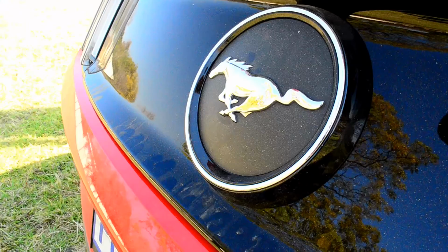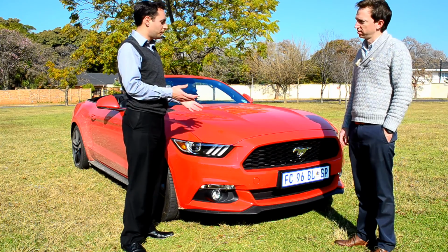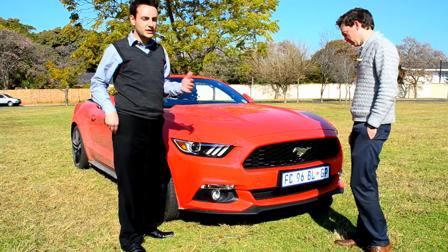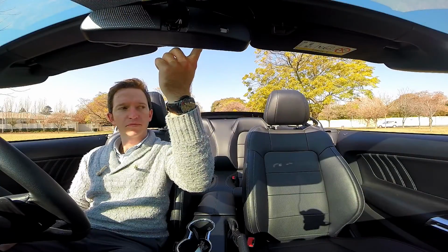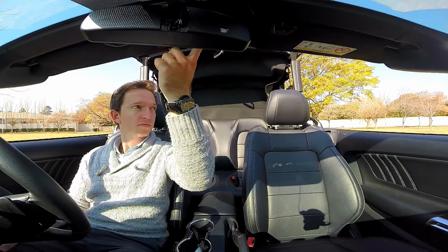Now that Ford has started bringing Mustangs to the rest of the world, it's something hugely unique, and it almost doesn't have a competitor in this market. It's easy to argue that it doesn't have a competitor. As I say, it looks great. I don't think there's an angle from which I don't like it. Even the convertible, and I'm not a convertible person.